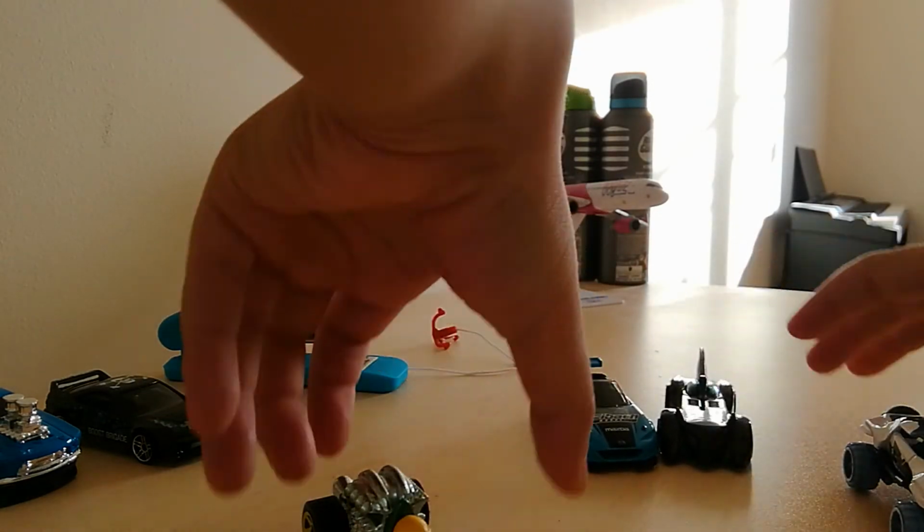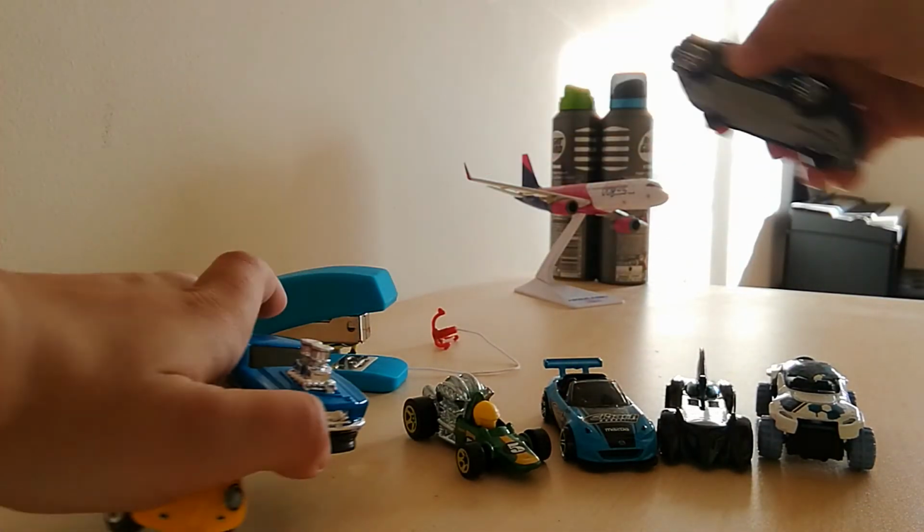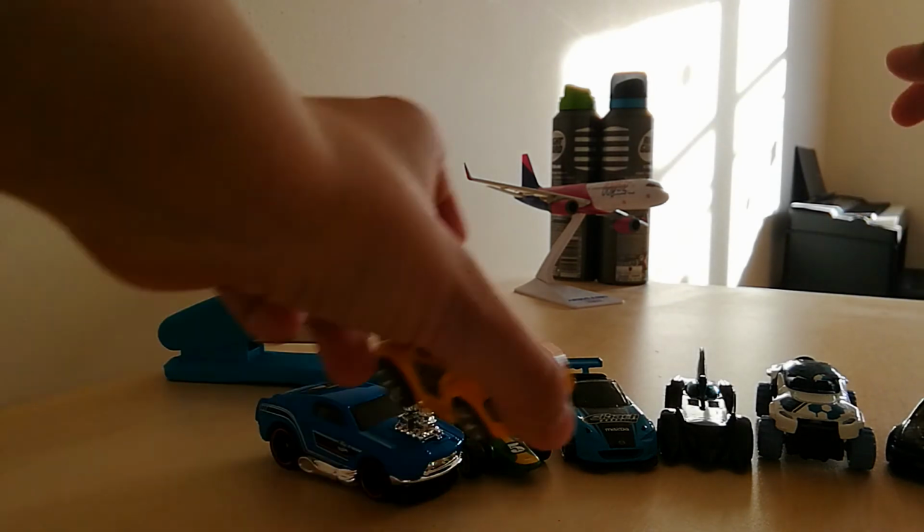Here are the cars all together. So that was the unboxing for today.